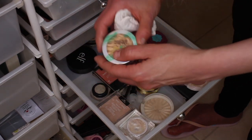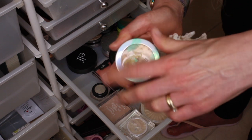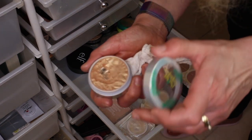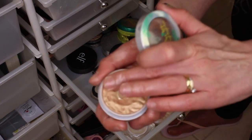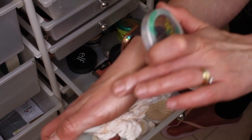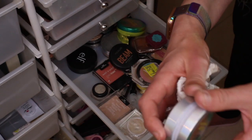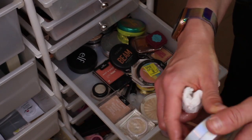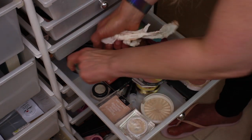So another one I'm on the fence about, that's too dark. I got it on sale as well. And this is Butter Highlighter. It's too golden, it's too dark. Well, it's my own fault. I got the colors way too dark for my skin tone. It's beautiful, but it's way too dark. But I kind of don't want to throw it away because I can put it on my eyelid. I'm keeping it for now.